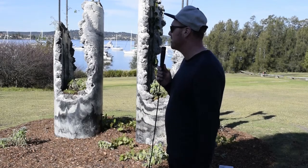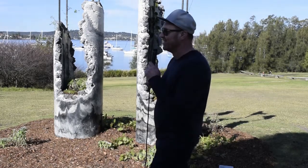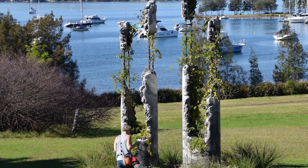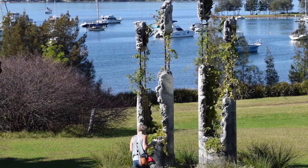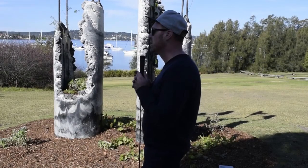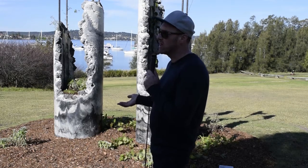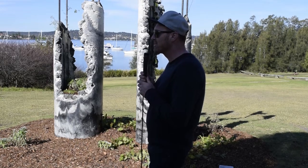I can't say how happy I am for the work to be where it is. I grew up in Caves Beach, which was an immense privilege, to be so proximate to the lake and the beaches and the bush, and I think all of those things are within the artwork. For me, making art is about making connections, and my upbringing by the lake, by the beach, and my family's industrial heritage are all melded into this sculpture. And yeah, that's about it from me.